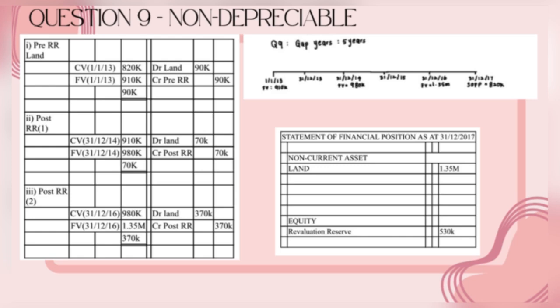So the fair value amount is 910,000, which is on the acquisition date. And then after comparing both values between CV and FV, we get 90,000. And then the amount we calculate, we have to put in the journal entries, which is debit land 90,000 and credit pre-revaluation reserve 90,000. Why is land debited? It is to reflect the increase in asset value, and the pre-RR is credited to record the revaluation surplus.